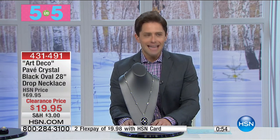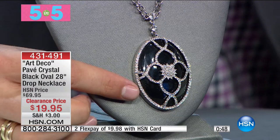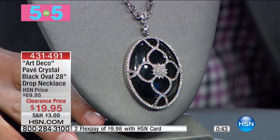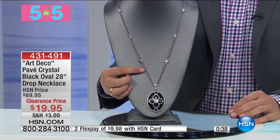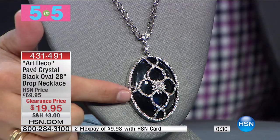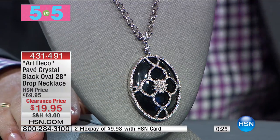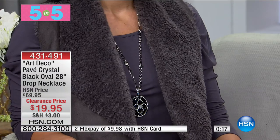This is the Art Deco beautiful black oval drop necklace. I mean, really, talk about an Art Deco look and design. Today, $70 down to $19.95 for the next 120 shoppers. You get the beautiful oversized 28-inch chain that actually has a 3-inch extender as well. It's kind of rock and roll modern, it's kind of art deco chic, and it's a big, bold look for only $20. That is $50 off the regular price, over 60% off, and that iconic art deco period spanned the 1920s and the 1930s. It's opulent, but wearable.